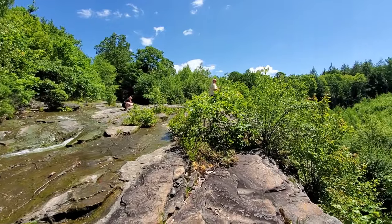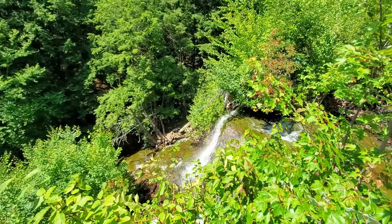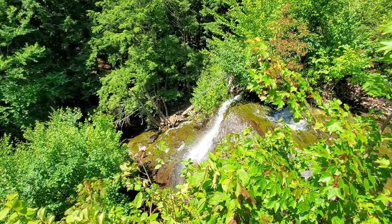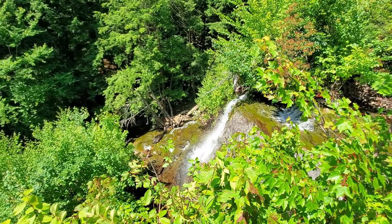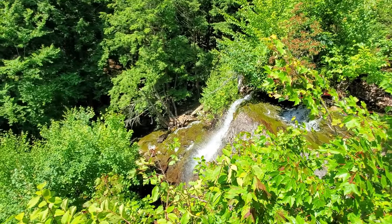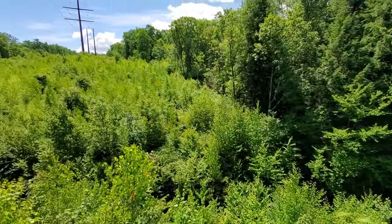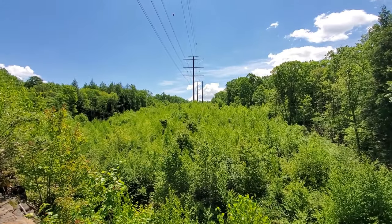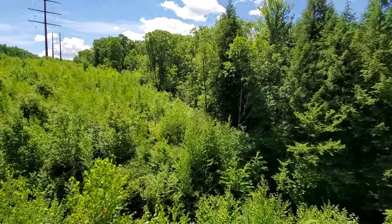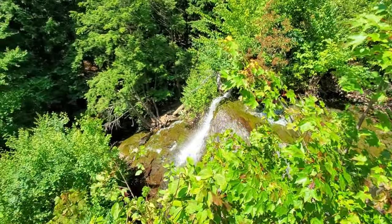So a little bit further down is actually a second waterfall here that cascades over the rock face. And that looks pretty neat. It's a nice secluded spot here, even though people know about it, it's kind of hidden in the forest. And they said prior to them putting in the power lines here, I guess it did look much more beautiful and impressive, but I guess they altered the land a little bit when they had to put the lines in. So either way though, it's still kind of cool.